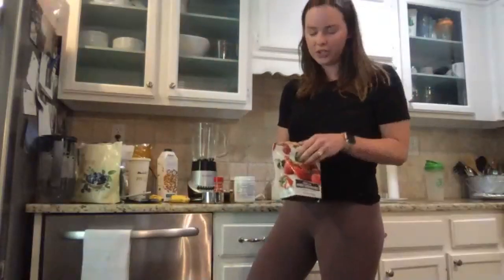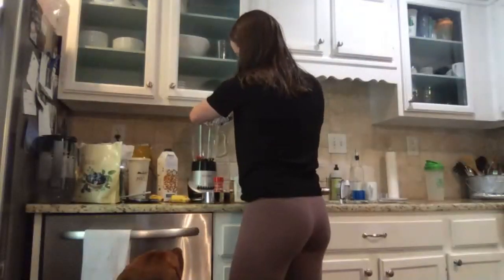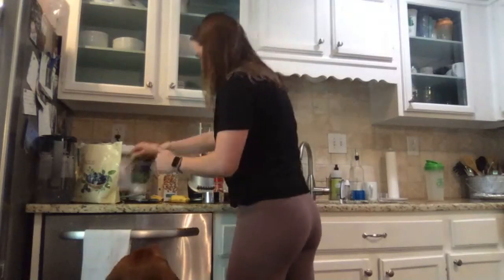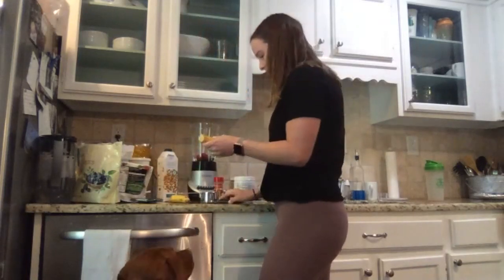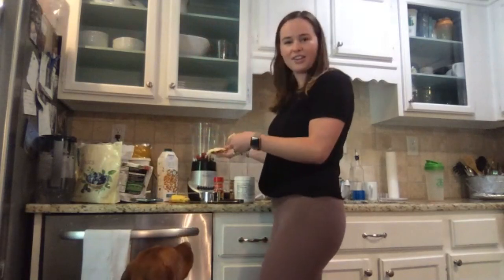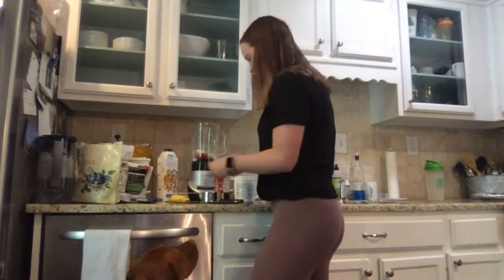And I drink it over the course of an hour or so. And so then you add in a few strawberries. I'll do maybe 3. And then I'll add in half of a banana. So basically you got your jelly, right? You got your strawberries and your blueberries, and then you add in the banana.